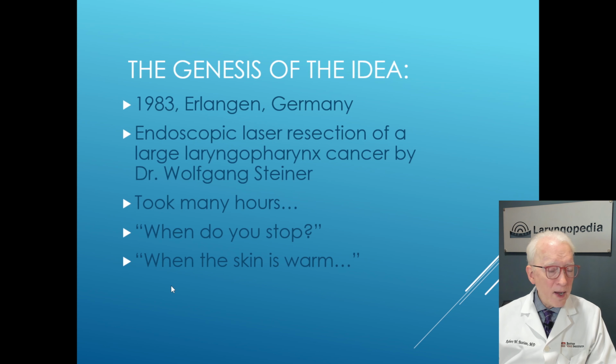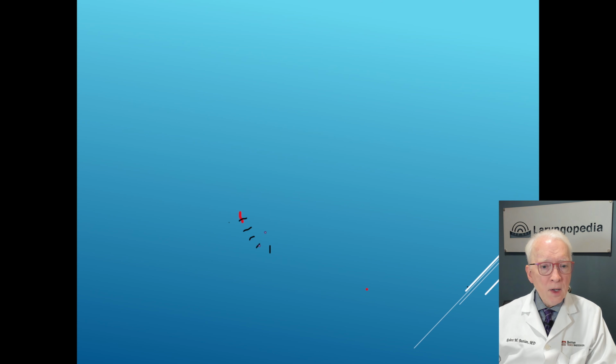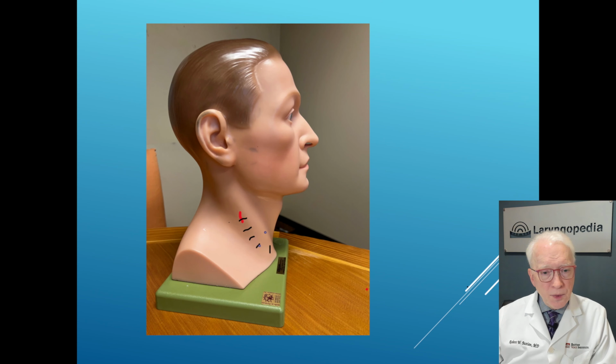And he said something like, when you have your hand on the outside and you feel the skin is warm. So I remember having the idea that, well, then there's a very thin layer of skin and yet we're not worried about a fistula or breakdown. So that led me to the following thought process.